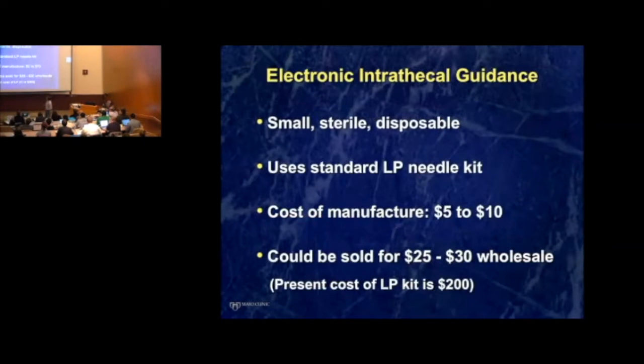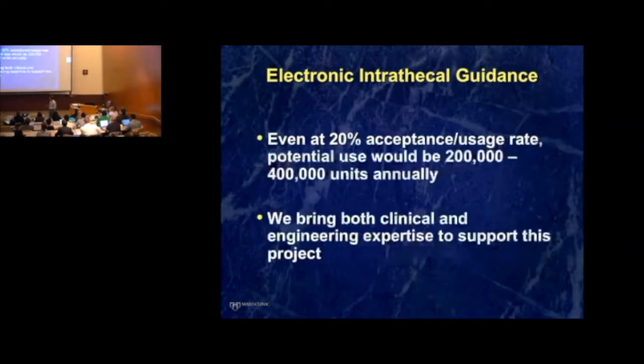So it's going to be a small, sterile, disposable device that will use a standard LP needle kit and a small, compact device. Using current technology, it can be easily built at a cost of about $5 to $10 and could be sold between $25 and $30, either as a standalone device or inside an LP kit. And even at 20% acceptance, we are talking about 200,000 to 400,000 units sold annually in this country for electronic guidance.